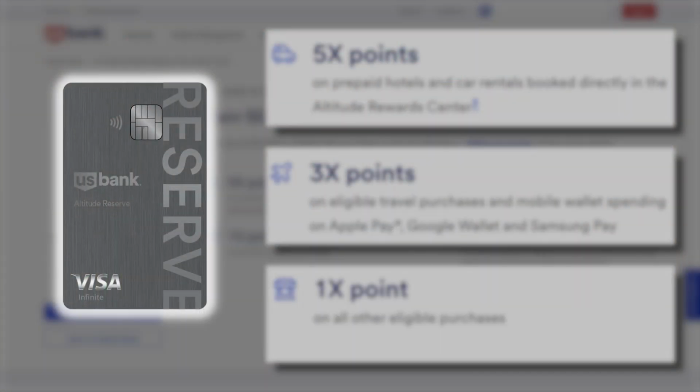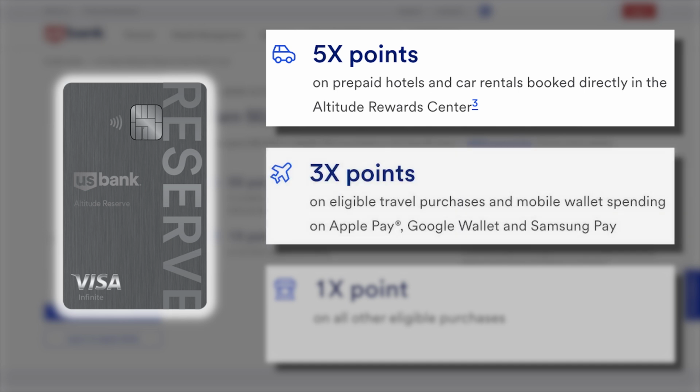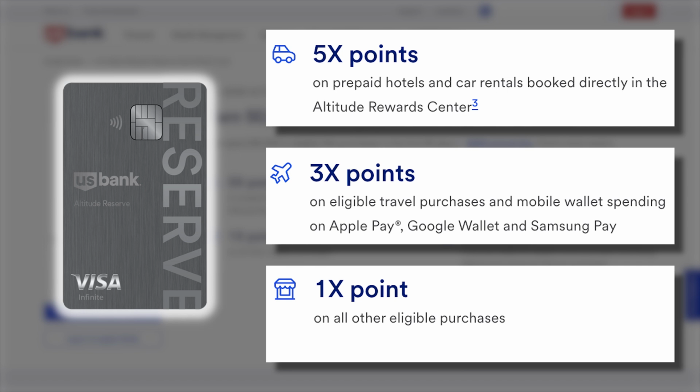The multipliers on this card are also pretty good, with 5x points back on prepaid hotels and car rentals booked directly in the Altitude Rewards Center, 3x points back on eligible travel purchases and mobile wallet spending on Apple Pay, Google Pay, and Samsung Pay, and 1x points back on all other eligible purchases.